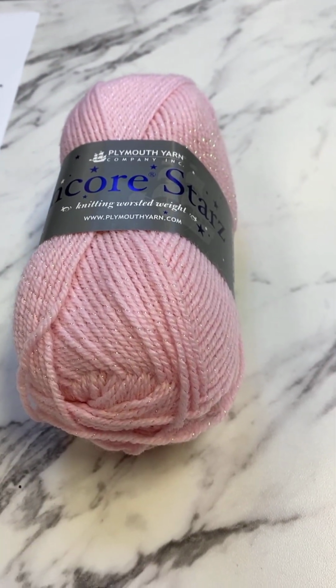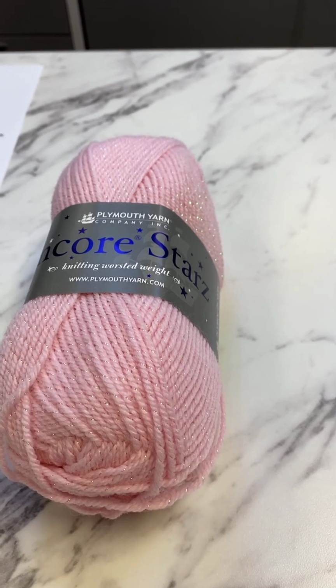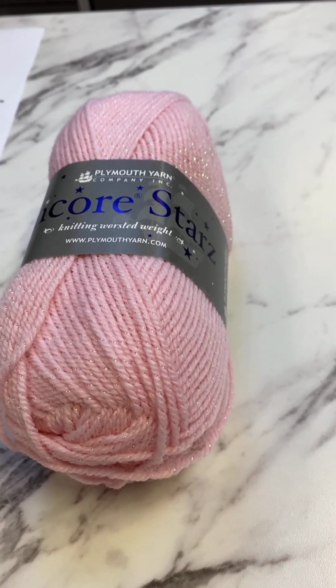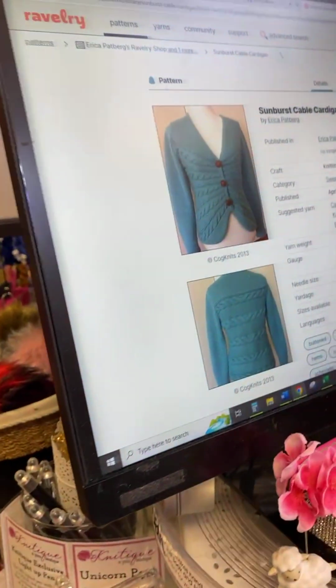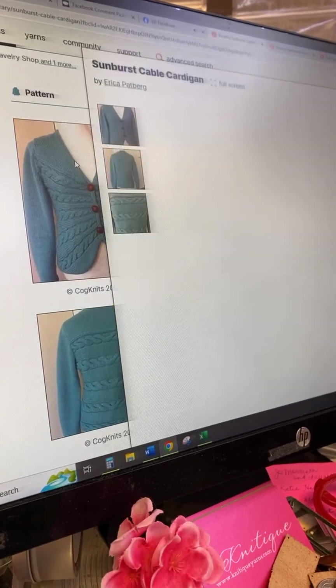Perfect little girls' gifts. Right? Like that adorable little sweater that you made? The blue one? Oh, yeah. That would be cute. That would work. But, okay, these are not little people ones, but you could do really beautiful sweaters with this yarn.